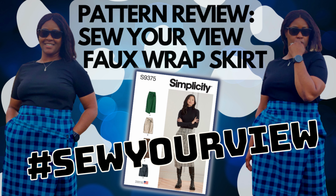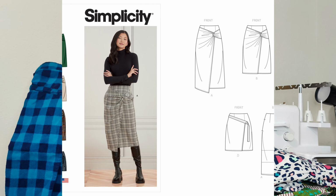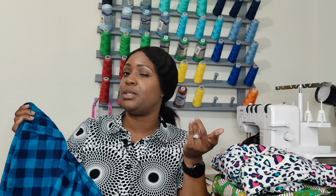All right, so after the shacket, I wanted to be a part of hashtag Show Your View. And in the month of October, the pattern was Simplicity 9375. And what I did was I actually used a plaid from the stash, because I used the fabric last year when I sewed a shirt dress utilizing Mimi G's 8221, and I wanted to use the rest of the fabric, so I had enough to create this skirt, which is a faux wrap skirt, Simplicity 9375, and I love this skirt. The plaid matched up very, very well. I think the view that I did was view D.